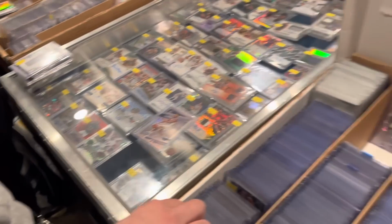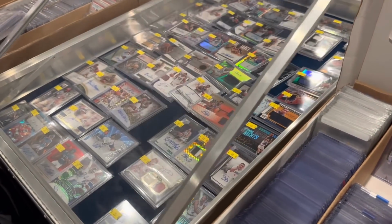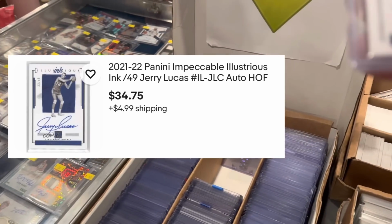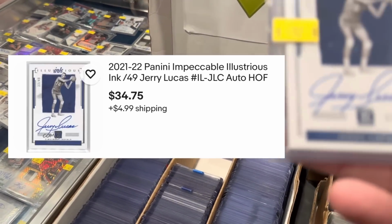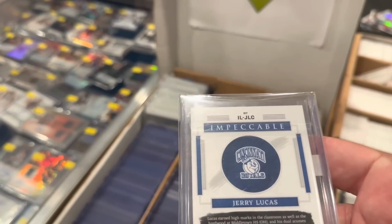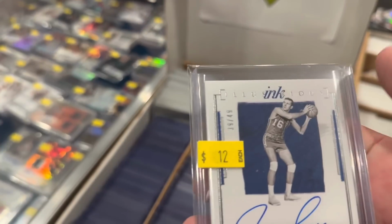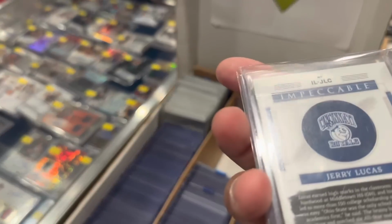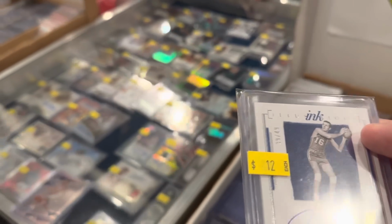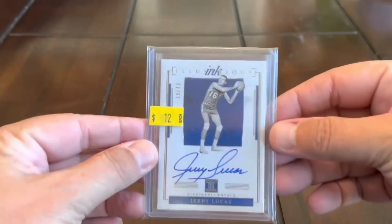Can I take a look at the Jerry Lucas in the case? So speaking of, this guy had a Jerry Lucas autograph on an impeccable card. And he was asking $12 for an on-card autograph of a Hall of Famer. And I'm like, $12? So I pretty much decided I want it. I mean, $12? Did you take 10 on it? Yeah. So I gave him $10, and that was the first deal of the day.